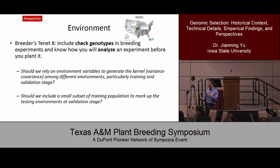We can tell, but we don't know exactly how to present the data, right? What if we are embedding a subset of the training population that captures the dynamics of the G/E pattern nicely, embedding them into the training set? If something happens, we have a reason, right? We have perfect reasons, we have data to show that.